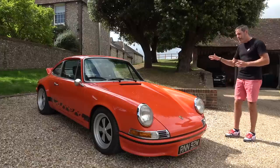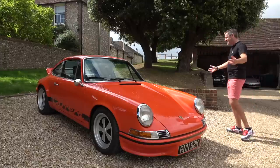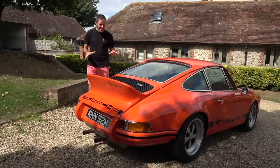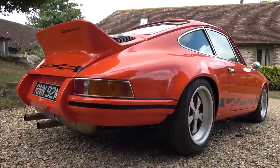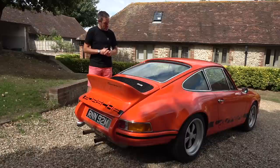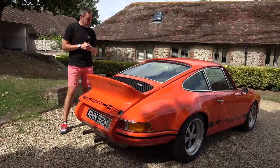Let's wander around the back because, come on, it's got a ducktail. So walking around the back of the car, first up, you can probably tell just how small this car is. It's got such a dinky little footprint. The 911's kind of grown in length and width and just in mass as well, but we'll come to that in a moment. Now I'm going to say something here that might upset a few 911 aficionados.